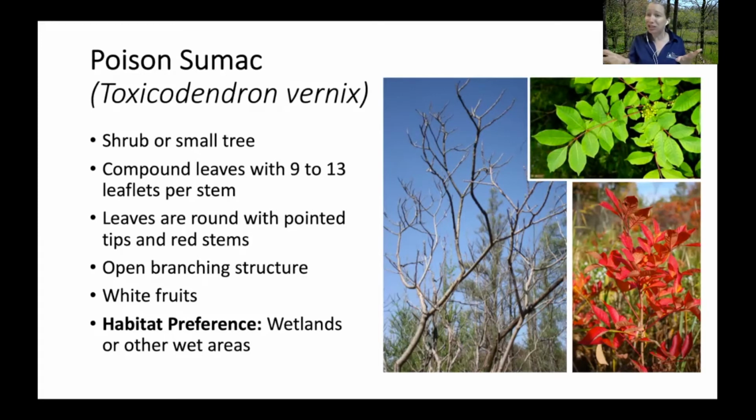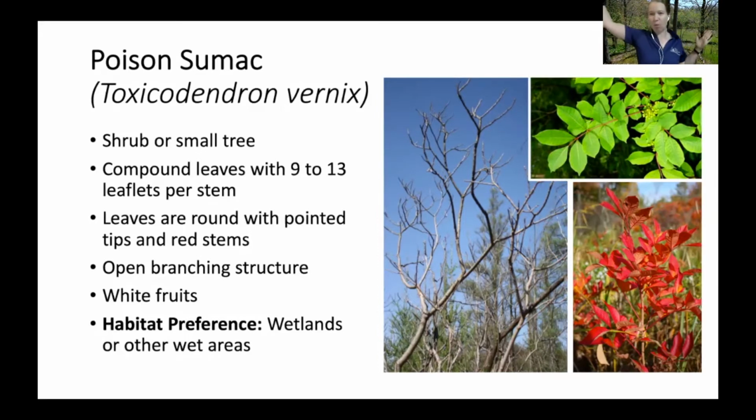By open branching structure, I basically mean that you think of pine trees, you have a particular shape. It's a more open shape. It's hard to tell them when they don't have leaves. I get that. But definitely this plant likes the wetlands and wet areas. It can grow other places, just to let you know, but you're going to find it more in healthy wetlands, tamarack or larch wetlands. Those are its preferred habitat. But I'm not going to say it can't escape to other places. And this one also has white fruits as well. So those are some whitish to greenish ways to identify these.